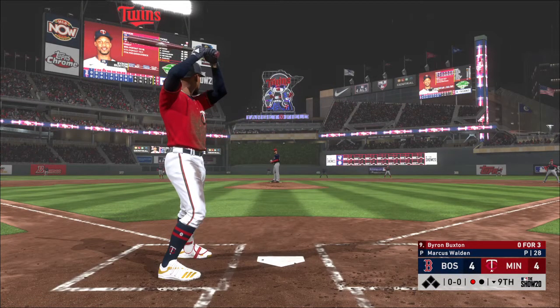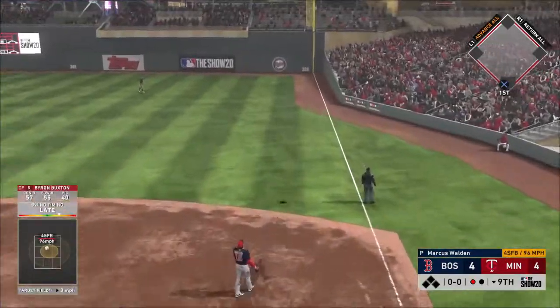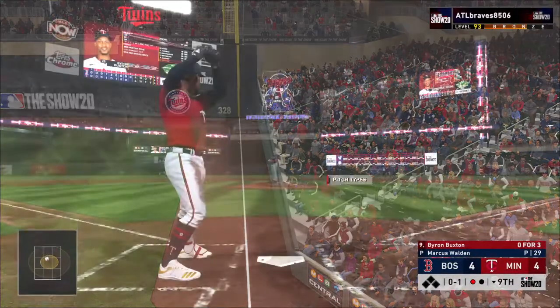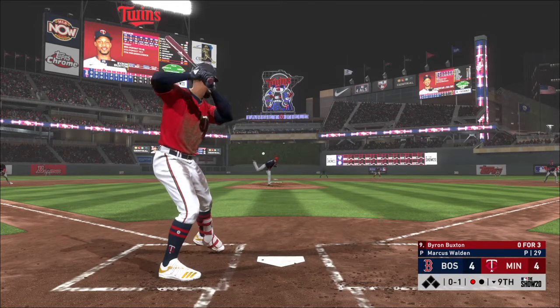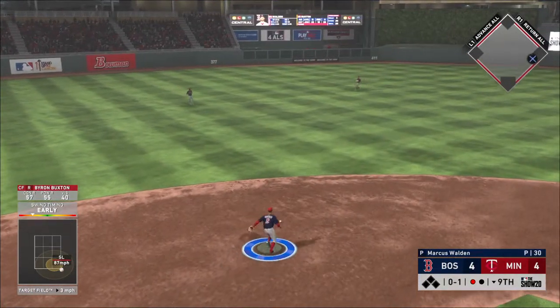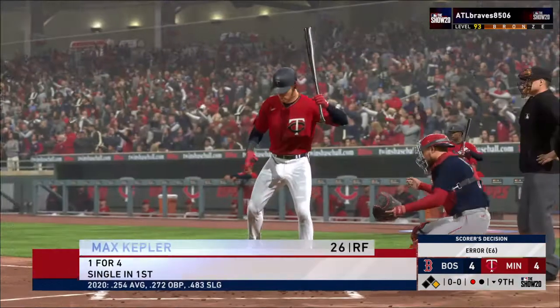Into the box now, Byron Buxton. He's hitless in 3 at-bats to this point. High in the air down the right field line. But this is just going to wind up being a foul ball. Bases are empty, one man out. The bouncer to the left side. Oh, and he has some trouble with it. And they'll have no play as he reaches first base safely.